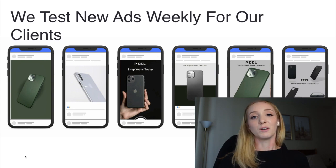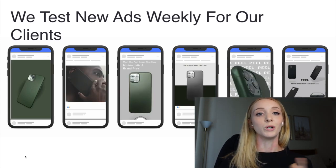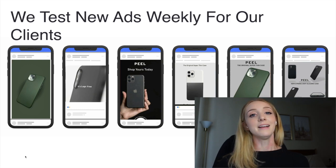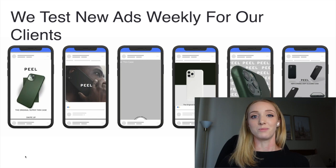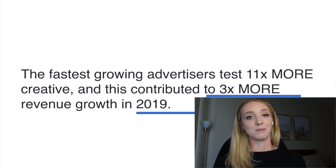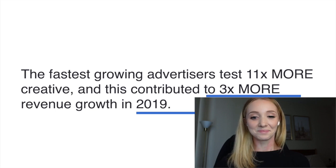So lots of animations, graphics, everything I do is around these mobile first principles of getting attention in the first 3 seconds, showing the product really quickly, and then having a strong call to action. And of course, just being overall thumb stopping in the feed. I'll be diving into all of these principles today, but just wanted to start off with some examples of ads that I've made that I'm a bit proud of.